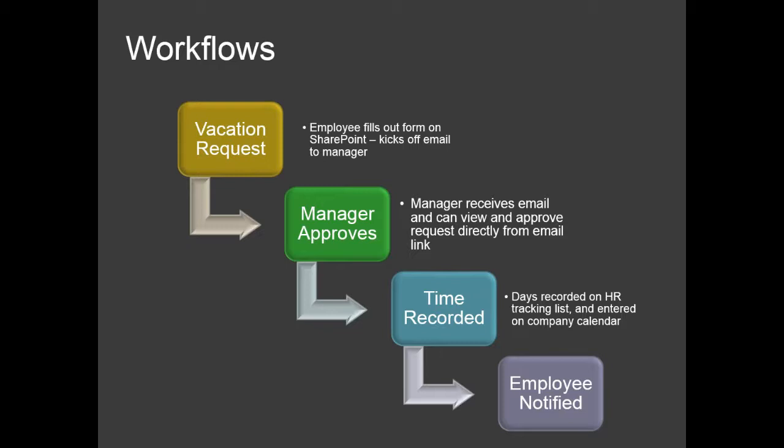They can do all of that right from the SharePoint site from the link within their email. And then once they do that, let's say you want to have that approval then go to HR, so that HR can automatically have it recorded within their log, and automatically deduct that time off from the employee's time off available from a list without the HR having to do anything. You're just notified, and it happens automatically.